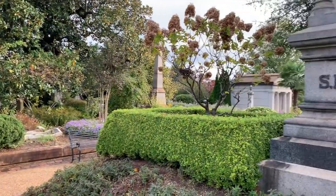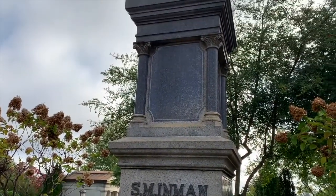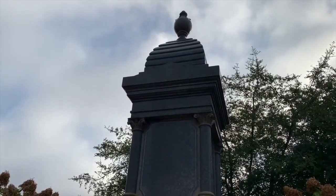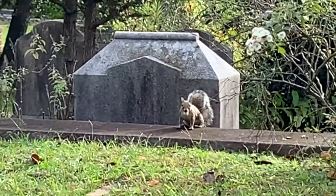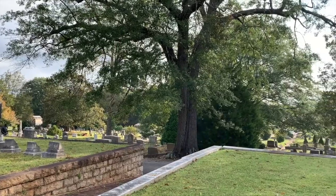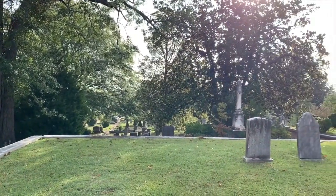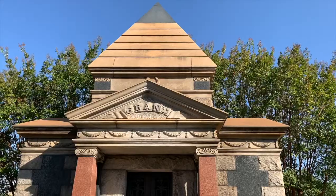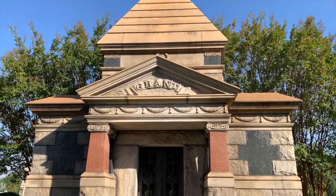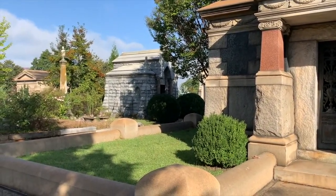However, Oakland's fortunes began to reverse in 1976, when it was listed on the National Register of Historic Places. Also in 1976, a group of leading Atlantans created Historic Oakland Cemetery Incorporated, now operating as the Historic Oakland Foundation. This group rallied around preserving and improving the park. Today, Oakland Cemetery stands as one of Atlanta's most beautiful green spaces and historic treasures.